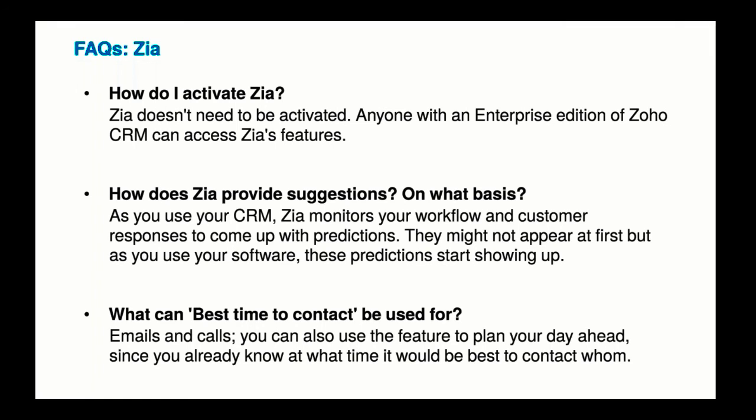What can the best time to contact be used for? You can use this best time to contact for emails and calls.